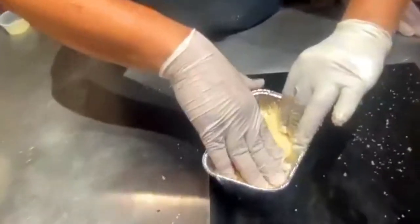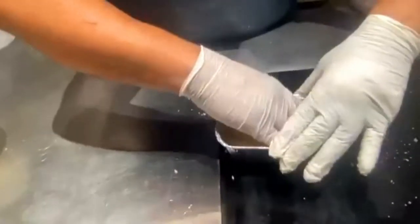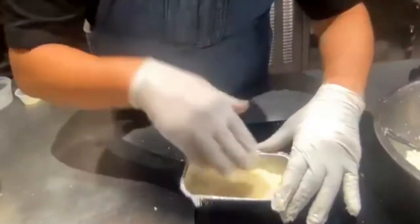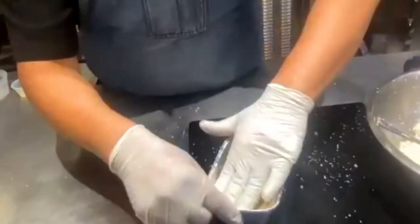Everything is an even surface. With a finger, just push it down as much as you can, all over the container. You see? Push it down, keep pushing.